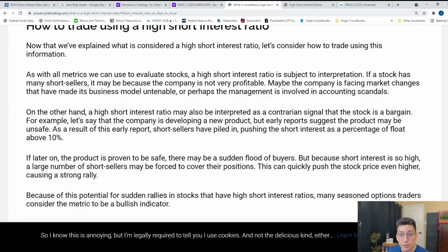Because of the potential for sudden rallies in these stocks that have high short interest ratios, many seasoned options traders or traditional investors consider this metric to be a bullish indicator. So what I want the takeaway to be here is that if you are able to combine three things, which is a high short interest compared to float, a very high days to cover ratio, and a falling stock price, and the underlying company like SENSEONICS has a lot going for them, and in this case, there's a good chance that we have good news coming from the FDA, there is a very high probability of a short squeeze happening.